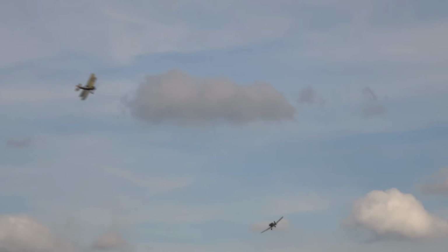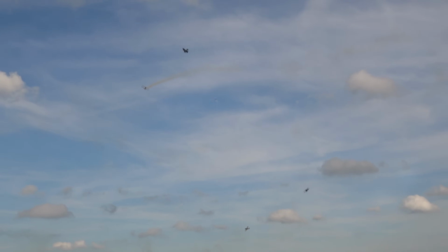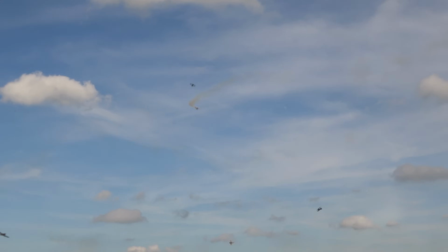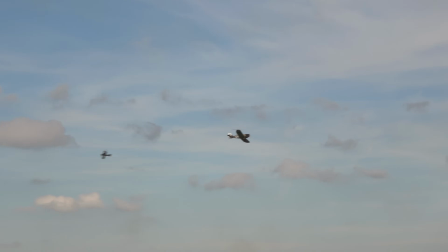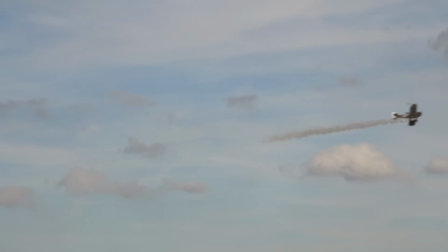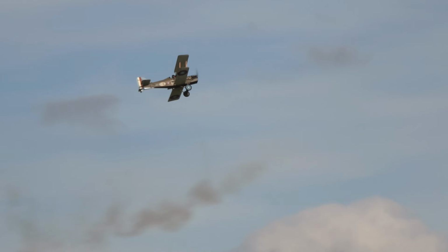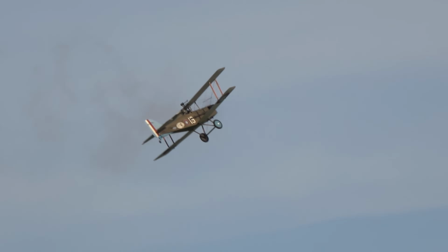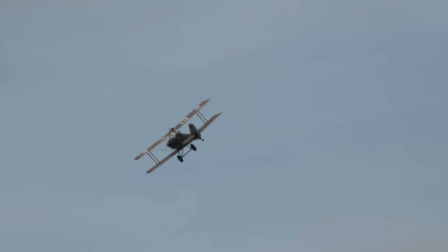Above, the BE-2C receiving the attentions of one of the Fokker triplanes, as the CL1s are both now very much in the sights of the SE-5As. Off to our right, we have Sopwith and Fokker triplanes engaged. BE-2 now up above with a Fokker on its tail, coming in for a low-level dogfight.